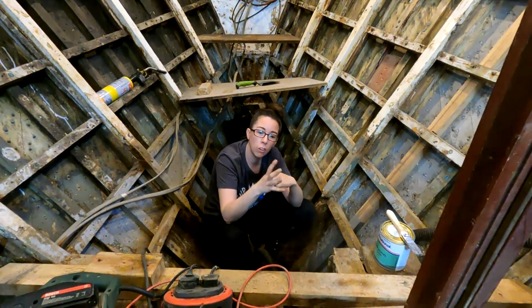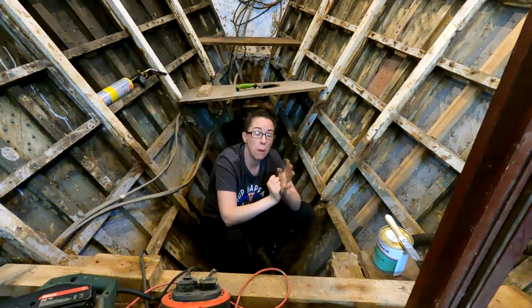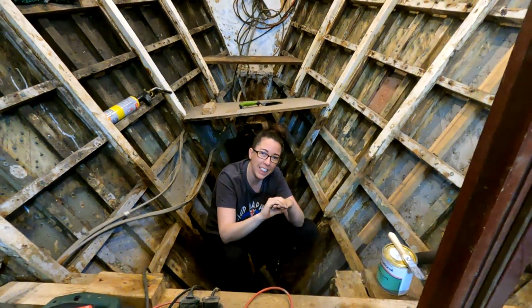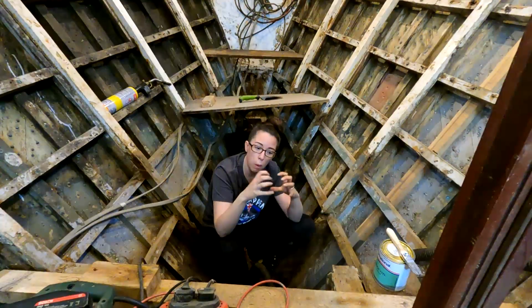Yeah, you want the wood of the hull to swell and get rid of any gap. But we're not going to do any gaps. We're not putting nails in with gaps. It's going to be nice and tight. But if there was a bit of a gap, the wood would swell around the nail.